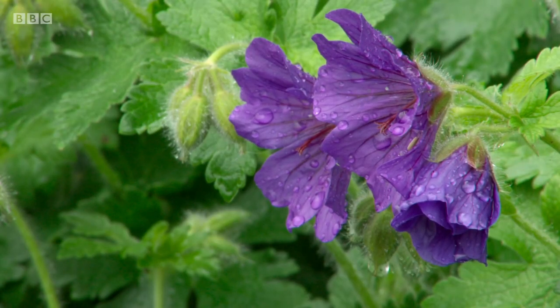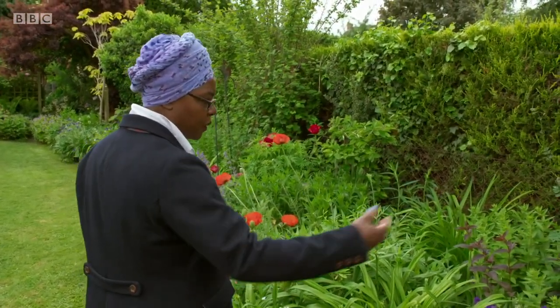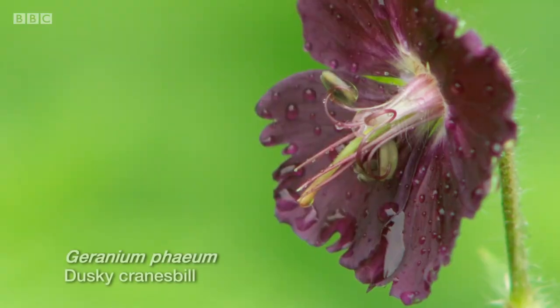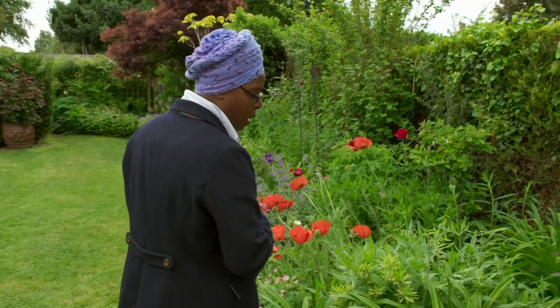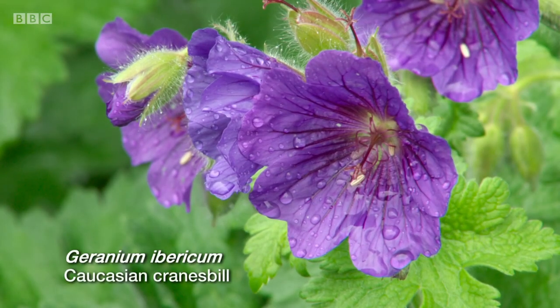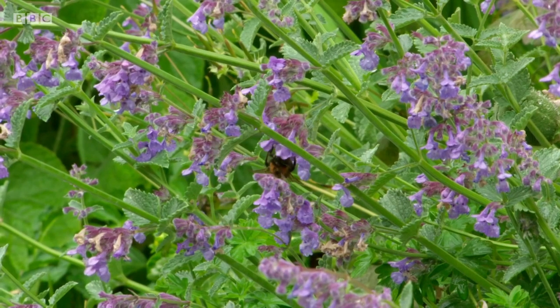Geraniums I love. So in this area you've got at least 4 or 5 different types. You've got the geranium phaeums over there which flowered quite early in the season. You've got geranium ibericum here which the bees absolutely love. On a summer's day there is a constant buzz. And the fact that I'm allergic to stings is a bit of a tightrope that I walk every day.